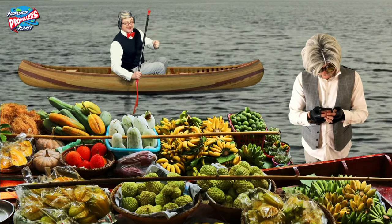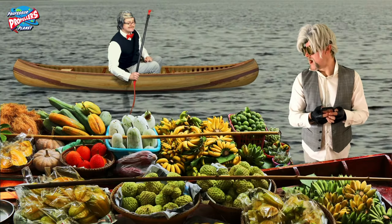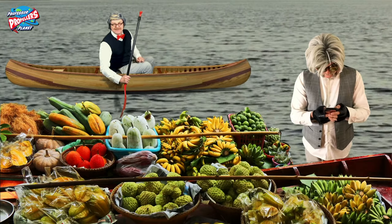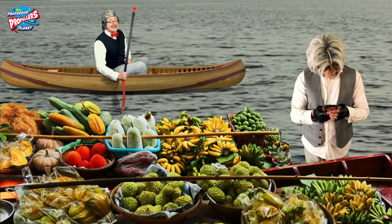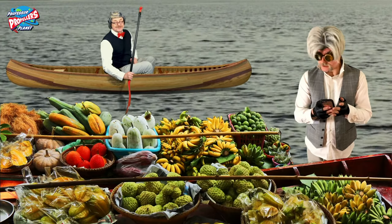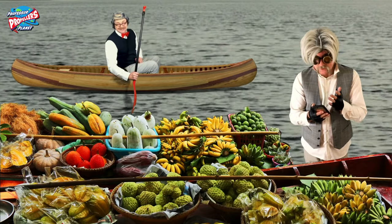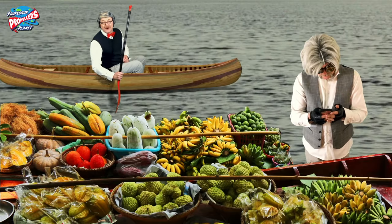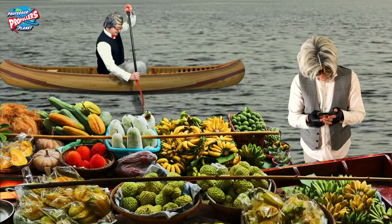Hello there, good sir. How much is one of your lovely ripe bananas, please? 100 baht. Well, that's about $3. That's very expensive. I shall have to haggle him down. How about 10 baht? One banana costs 100 baht. You drive a hard bargain. How about 50 baht? One banana, 100 baht. He's trying to rip me off. Forget it. I'll get some food elsewhere. Good day.